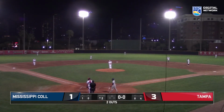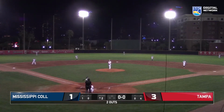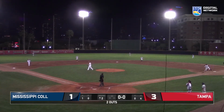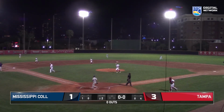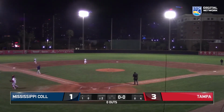Brings Lathan to the plate. Now batting the catcher, Lathan did not play in the first game. Ground ball out to Winklemeyer. And before I give you any stats, we'll say the inning is over. They do pick up a run, cut it down to a 3-1 game, so we've now played an inning and a half. Tampa 3, Mississippi College 1 on TampaSpartans.tv.